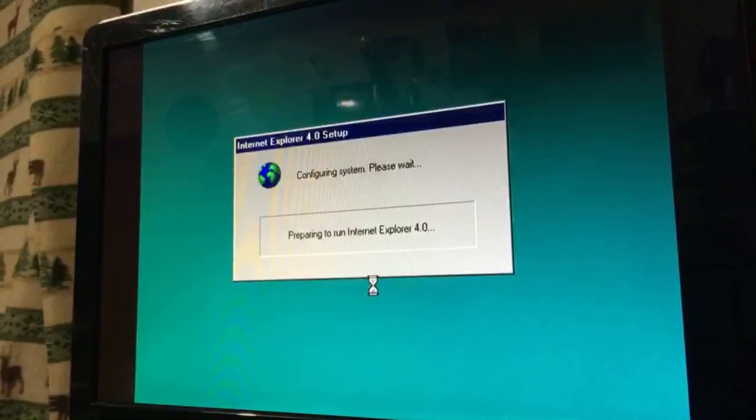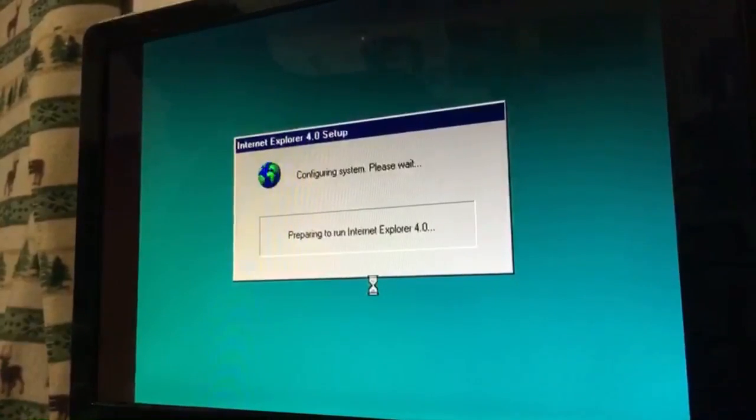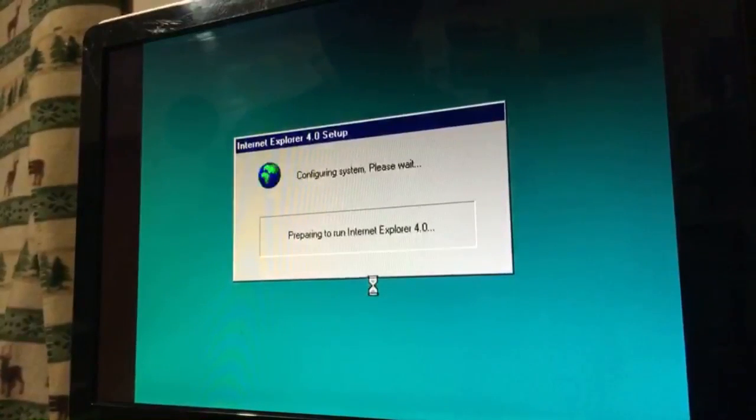CPU Z. Maybe at a later time. I have to download CPU Z, but yeah, I think CPU Z still works on Windows 95.